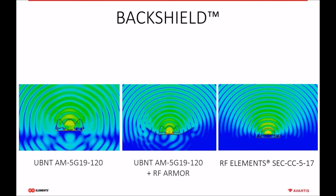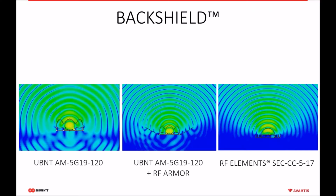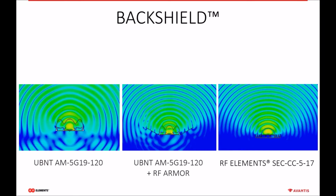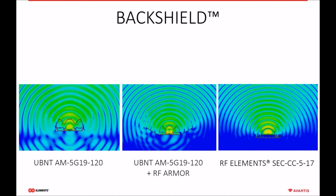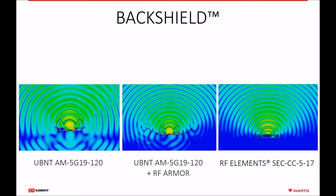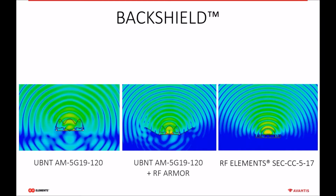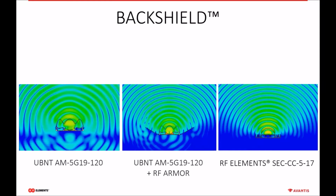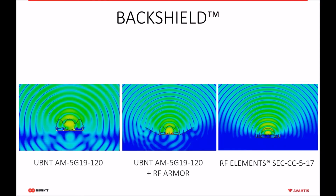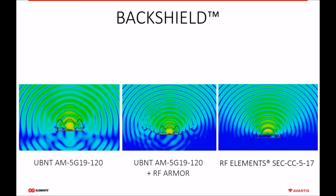Another thing about the third-party shielding is that it's basically a huge mass of material. So somebody needs to climb the tower with that and mount the antenna with such a big metal construction on the tower, and also it burdens the tower. So that's also a problem when you have an issue with wind load.